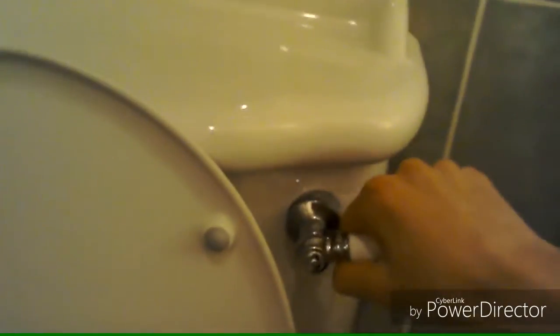Number 1. Is your toilet not flushing? Well, your toilet has the ability to auto-flush itself. Just give pressure to the part underneath your toilet, and your toilet should instantly flush.